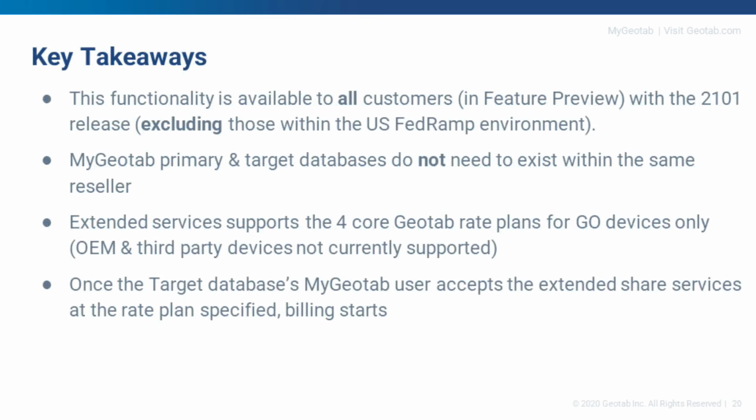Some key takeaways we definitely want everybody to know from this feature is that this functionality is available to all customers. Again, those requirements: in feature preview, and if your Geotab database is in the 2101 release. Okay? Now we did put here excluding those databases that are within the US FedRAMP environment. So this feature is not available to those databases in that environment, but available to all customers otherwise.